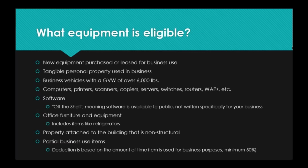This also does include software that is off the shelf, meaning that this is software that is available to the public, not written specifically for your business. So if you have purchased Office 365, that is considered off-the-shelf software. It is something that you can download from the Microsoft website, I can download, anybody has access to, and it's all the same.